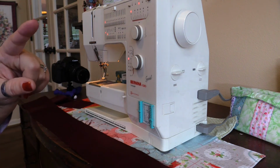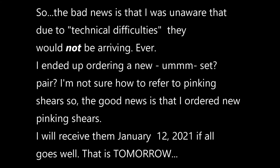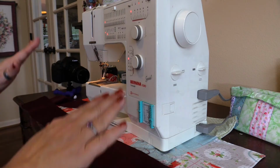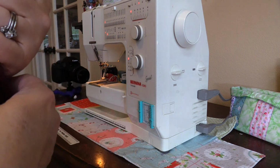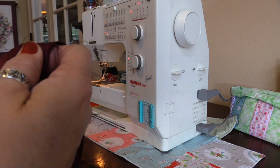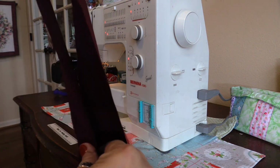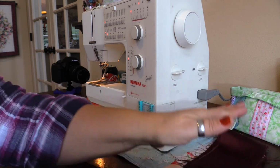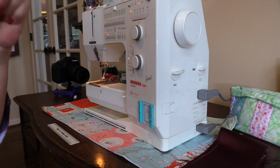I need to find out when those pinking shears will arrive, and at that time, I will go ahead and trim the waistband. I really don't want to do a zigzag stitch. I just think, for one thing, on a waistband, that's a lot of thread, and I don't think I want to do that. So I'm going to wait to do this tomorrow, and I think that's the best thing that I can do under the circumstances. I will not be wasting thread, and I will not be wasting time.